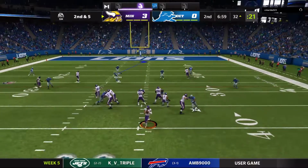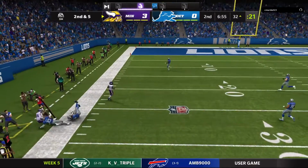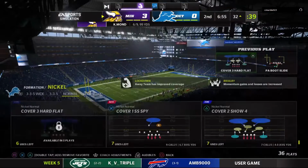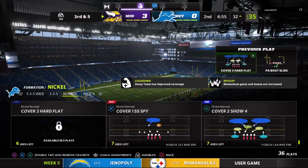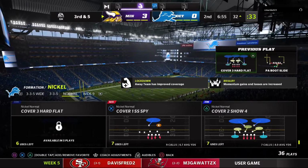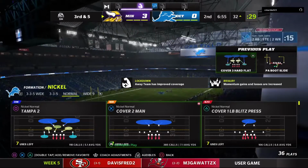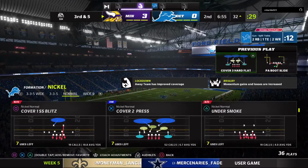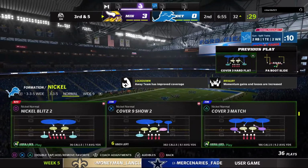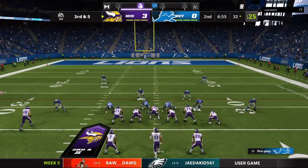Off the play fake, Mon. And that falls to the ground, incomplete. A nice job of bodying him up defensively, and now it brings up 3rd down. 5 yards to go. They come up now 3rd and 5 following the incomplete pass.